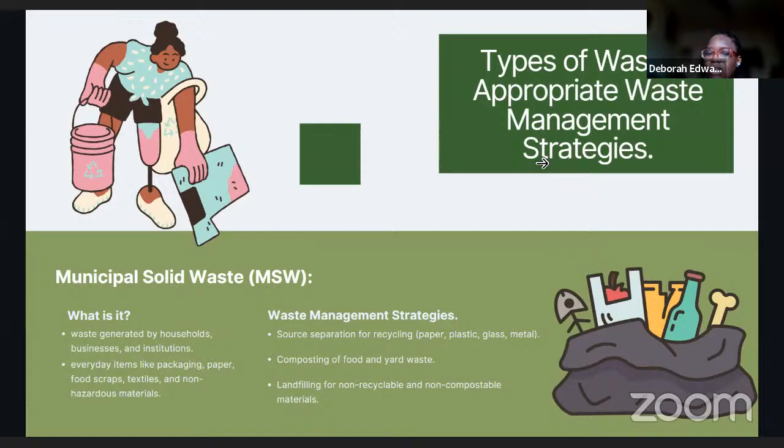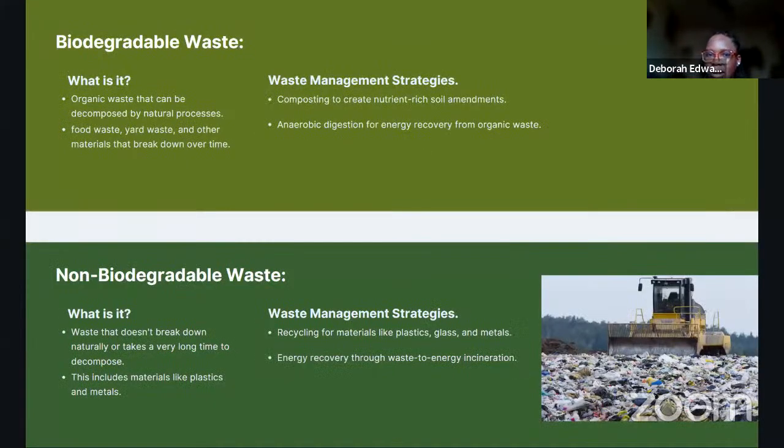If it is food waste, do the composting. Either you turn it into fertilizer that you can use, or find somebody who needs it for fertilizer and hand it over to them as well. Yes, you can actually gather food waste and use it for something else. We have biodegradable waste. We've talked about this already. Organic waste can be decomposed by natural processes, and then it can be used to enrich the soil. Non-biodegradable waste takes a long time to break down.